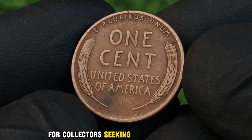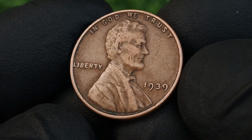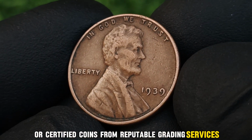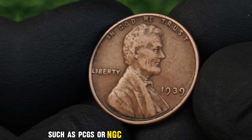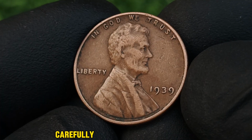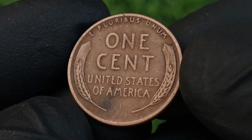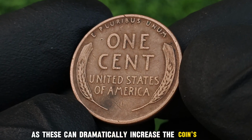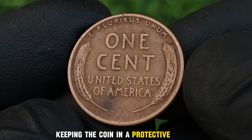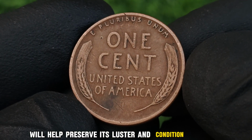For collectors seeking to acquire this coin, a few practical tips can be especially helpful. Prioritize high-grade or certified coins from reputable grading services such as PCGS or NGC to ensure authenticity and accurate assessment of quality. Carefully inspect for known varieties such as double dies or mint mark repunches, as these can dramatically increase the coin's value. Storage is equally important.